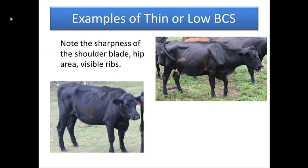In thin cows, the skeletal features are very prominent. Note the sharpness of the shoulder blade and point of shoulder in these cows. Most of the ribs are prominent and the hooks and pin bones are very sharp. Tissue in the brisket and around the tail head and even the hindquarter has been mobilized. These cows are in unacceptable condition to optimize reproductive success.